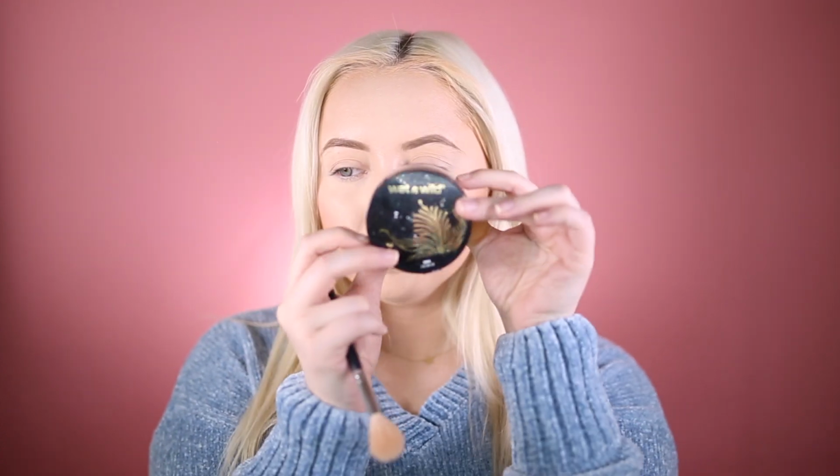Alright, so we're just going to go ahead and put on some highlighter because, you know, why not? So this is the Wet n Wild highlighter. It looks like this, and it's a loose highlighter powder. It doesn't even have a color, unless I'm reading it wrong. Oh my god, I am.